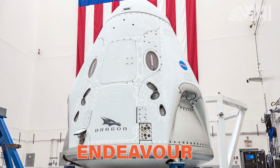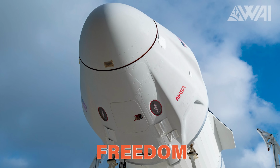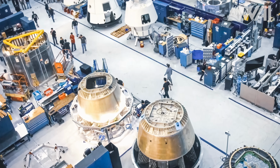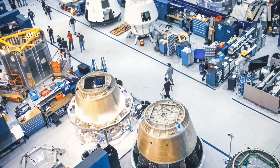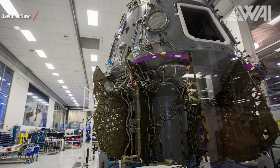Currently, in the Dragon's den, there are 4 majestic beasts: Endeavour, Resilience, Endurance, and Freedom. Although the company has halted the production of new capsules, one Crew Dragon, called C213, is still under construction. Upon its completion in 2024, it will join the others to be fueled at the Air Force Station facility.